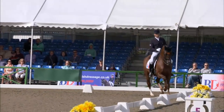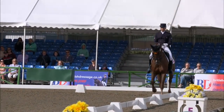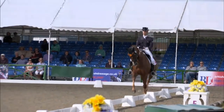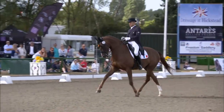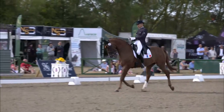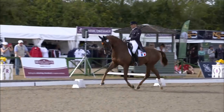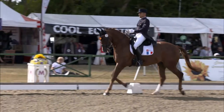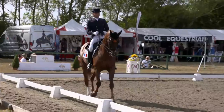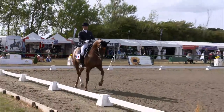Straight into a lovely extended walk. They jog as he comes towards the excitement of the VIP lounge. Again, once he locks him into it. Nice relaxed transition. Again, you see him engaging more to the left than to the right, causing him to shoulder in. Of course, in that line, it's quite hard for any of the judges to pick it up.